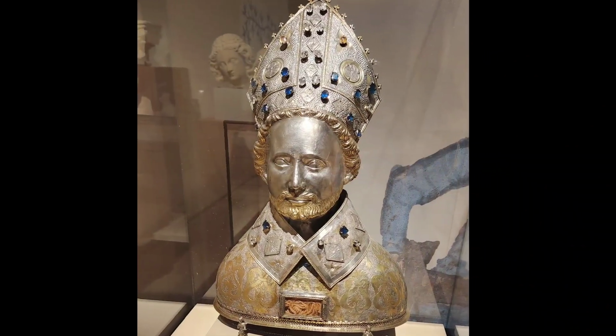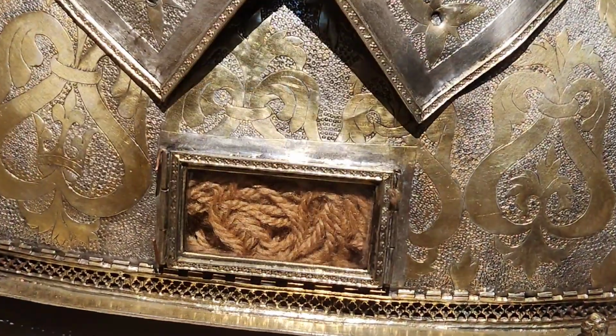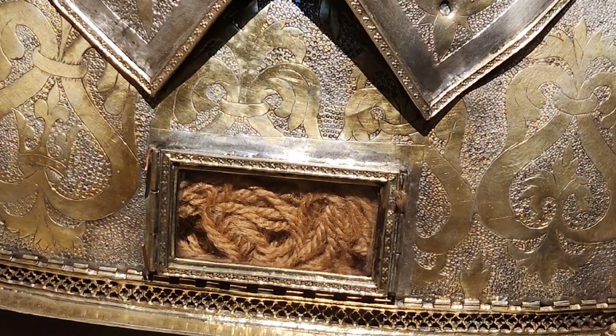And I also really wanted to know what was in this little reliquary. It looks like rope, but the plaque that described it didn't really say, and I need to know.